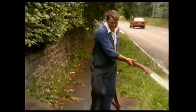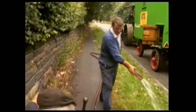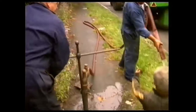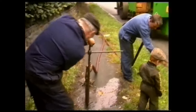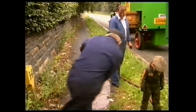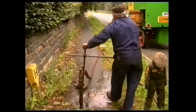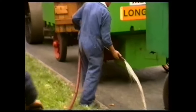It wouldn't be so bad if it were an easier one. You have to have the strength of... It's never been old for a long time, has it? Yeah. That's better.